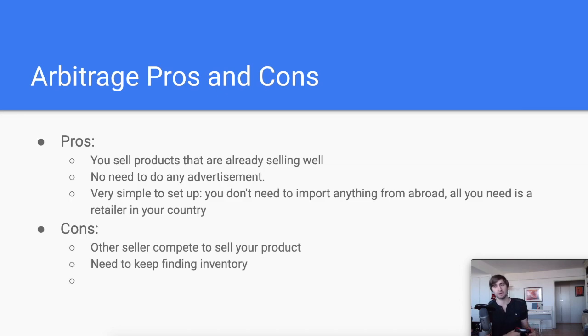Buy it from me. Then there's no need to do any advertisement because, as I said, the product is already proven to sell, so no need to advertise. And it's very simple to set up. Arbitrage, you don't need to go to a foreign country. You don't need to talk to manufacturers and anything like that. You just need to find a retailer that will sell a product cheaper than it is on Amazon.